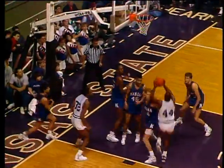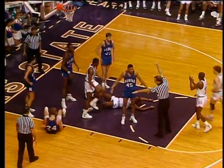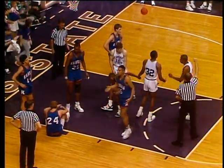K-State again, back into that zone. You see Manning low on the block. Manning loses it. Off Piper, Kansas State, McCoy. The pull-up pop. Tipped around, tipped again. Bledsoe blocked by Manning. McCoy puts it up. And a whistle. And a foul on Chris Piper.